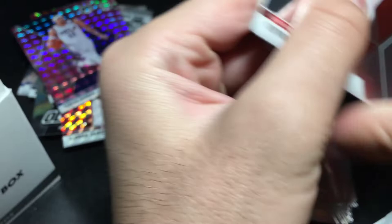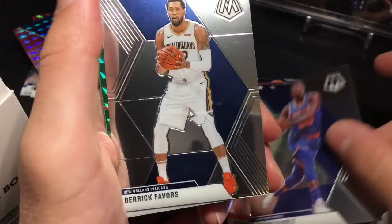Hoping for like a Zion or Morant because you can only pull them. I guess they might not sell great, but I don't know. Part of me thinks we won't hit one, but I'd like to. The Hutter, Kevin Huerter, Julius Randle. We have a green. Derrick Favors.